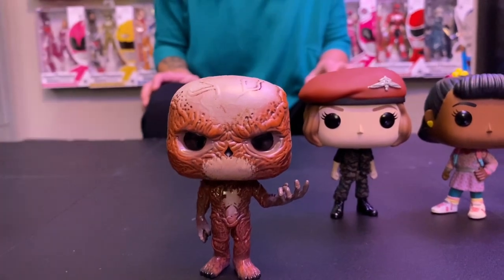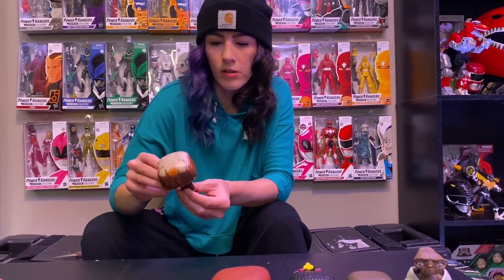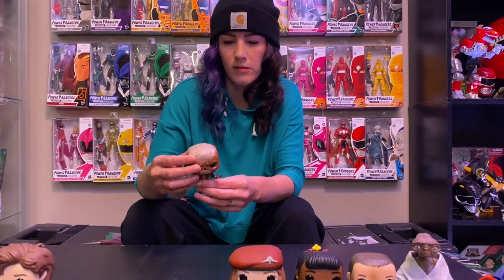His arms don't move either. Or his head. I like that they put his arm out like that, though. That is nice. Yeah, cool. He looks good.